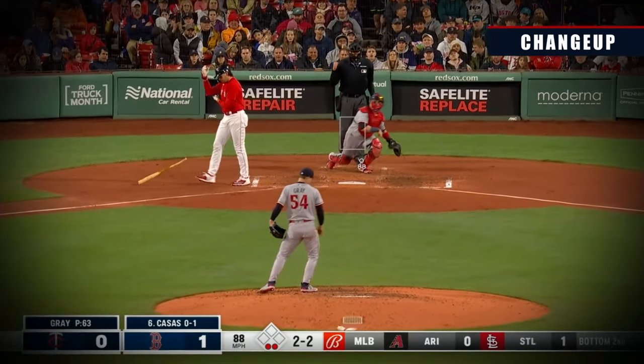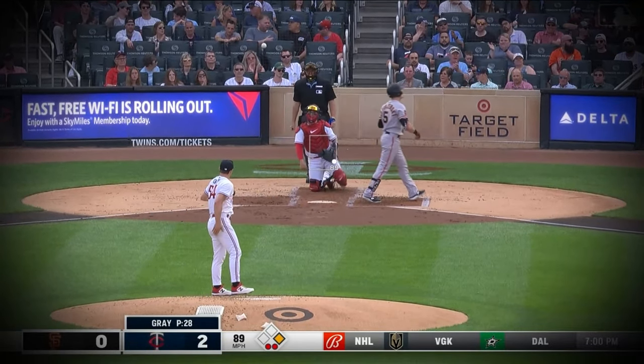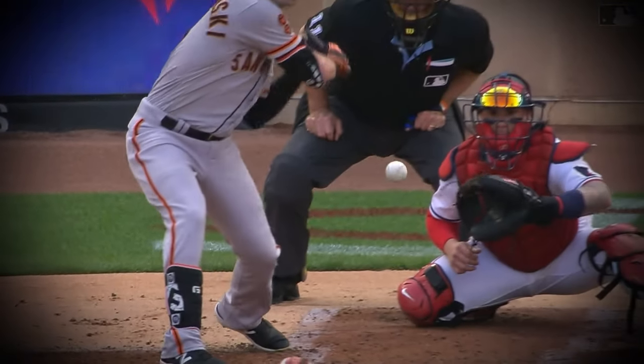Much better inning for Sonny Gray. And Sonny Gray wins this at bat. That's only the second strikeout of the year on that changeup.